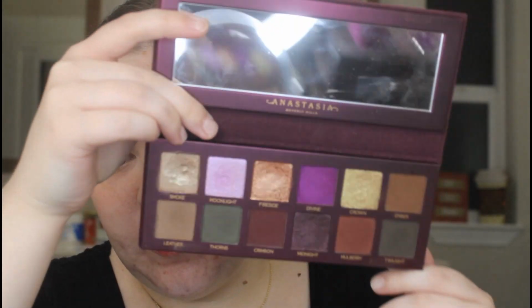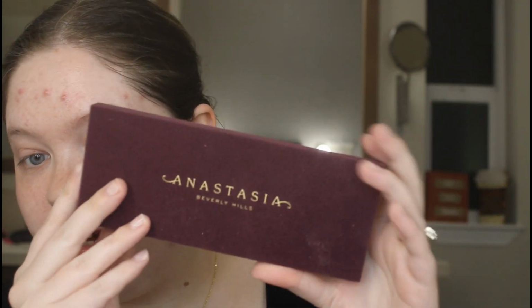I saw it in the store and I just fell in love with it and had to get it. I got it for my birthday because my birthday was the 5th, and I know that it's been a while since then, but I've been super busy with life and haven't been able to film. Today we're going to be centering everything around this palette, and I absolutely love it.